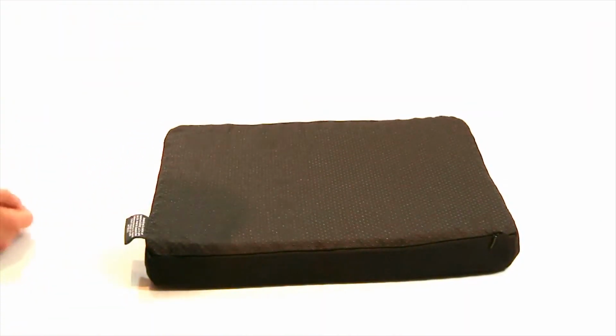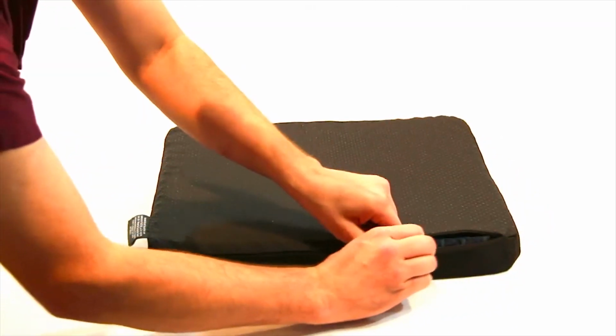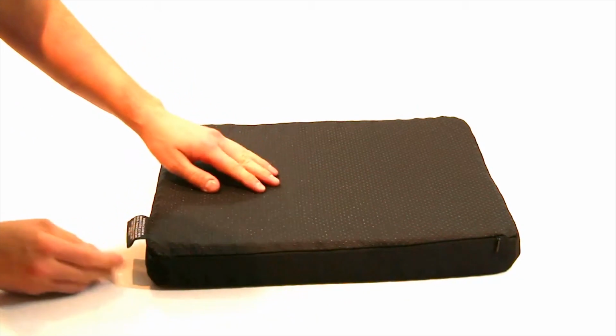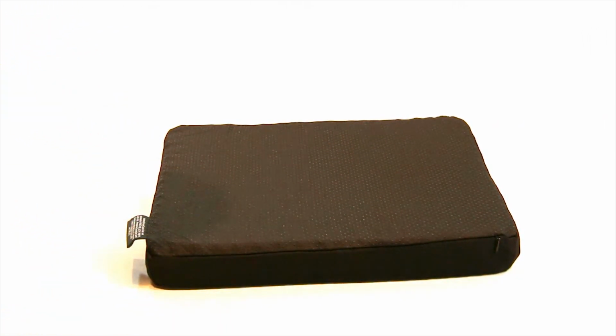This lets you sit hours longer in comfort. Cushions made with traditional cushioning material or memory foam create pushback, so that if you need to sit for long periods or on hard surfaces, you may experience discomfort.